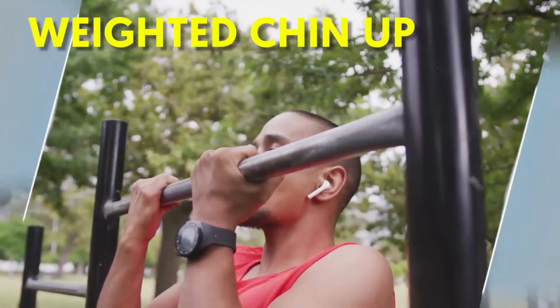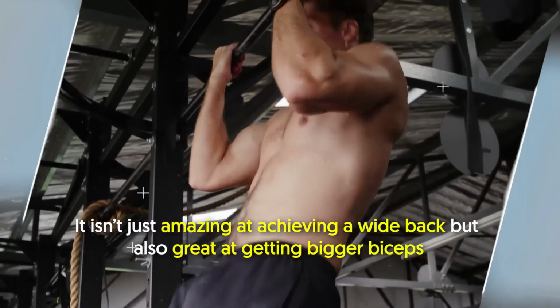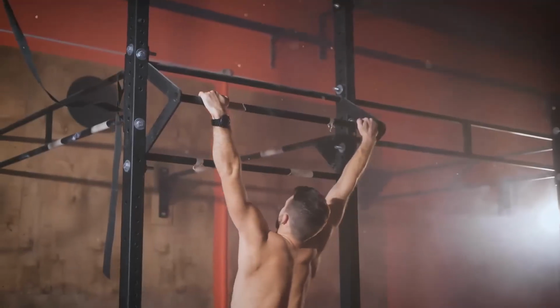Weighted chin-up. This pull-up exercise is quite underrated. It isn't just amazing at achieving a wide back, but also great at getting bigger biceps. Additional weight is placed either through a dip belt, weighted vest, or a dumbbell between your legs. Want to take things to the next level?